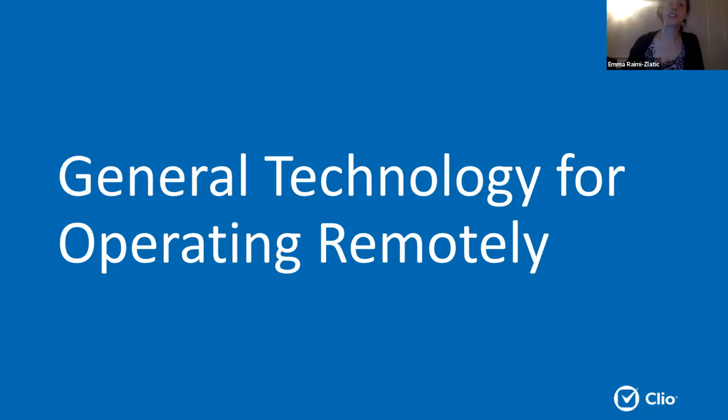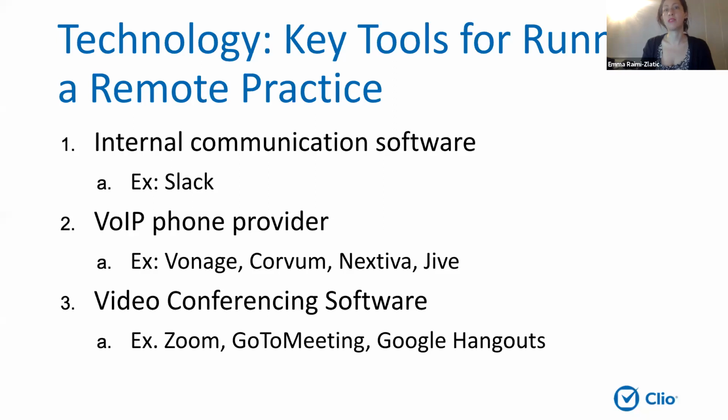So let's start out by talking about some general tools. As I go through this, I'd love for you to ask any questions about either of these tools, or something I mentioned that you want more information on, or something I didn't mention. I want to talk first about some general tools that can really help you during this time, because I know we're all struggling to get set up quickly.